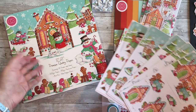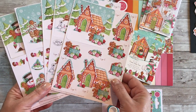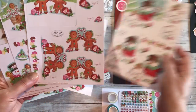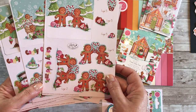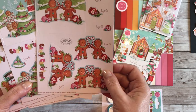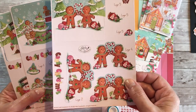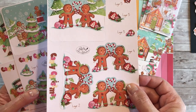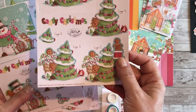You've got your 12 by 12 papers. You've also got a brilliant set of decoupage with your snowmen and all the traditional Helz Cuppleditch characters. But these here are absolutely amazing. Look at the little gingerbread people. I think I'm completely in love. I think I love these as much as I love the gnomes, and I love the gnomes a lot.